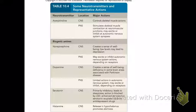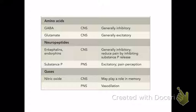Dopamine, that's happy. Serotonin, that's going to be sleep. And you can actually take serotonin over the counter. Histamine would be like your immune system alert or attacking or waking up. And so sometimes we'll take an antihistamine to get rid of a rash or sinuses. Anyway, nitric oxide, that's what you get at the dentist when you have a tooth filled.